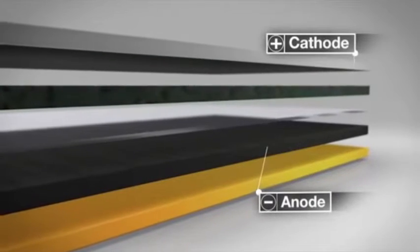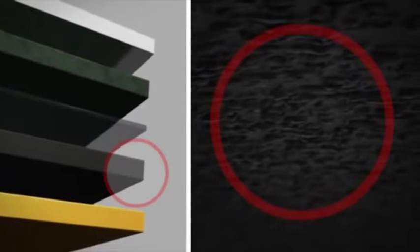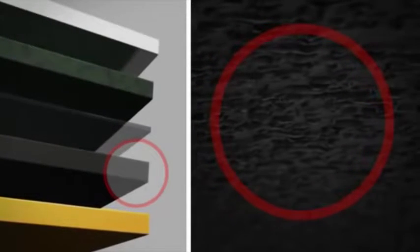Just like other batteries, there is a positive cathode and a negative anode on each side of the cell. The cathode, which is the positive electrode, is made out of a pure lithium metal oxide. The more uniform its chemical composition, the better the performance and the life of the battery is going to be. The anode, which is the negative electrode, is made out of graphite.